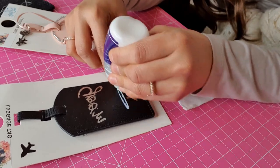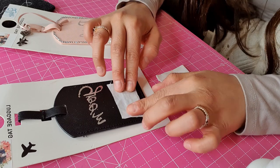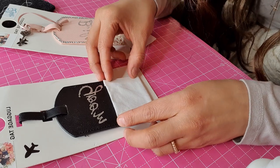Real quick, because I noticed you can see the airplane still, so I need a white background. That way when I put this, you cannot see it anymore and it looks flawless.